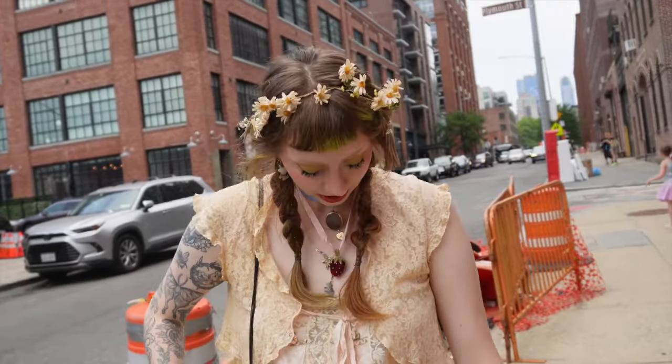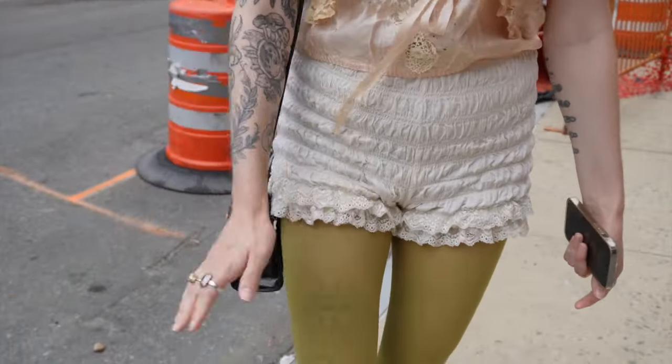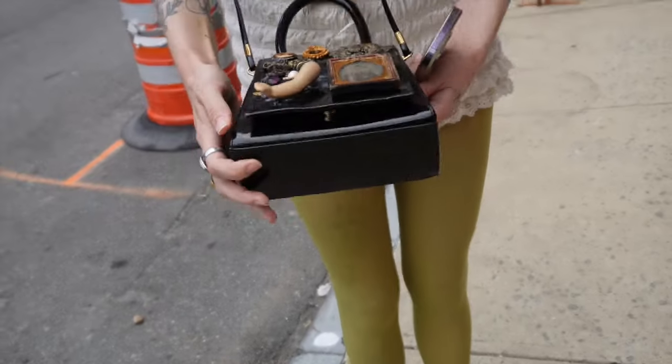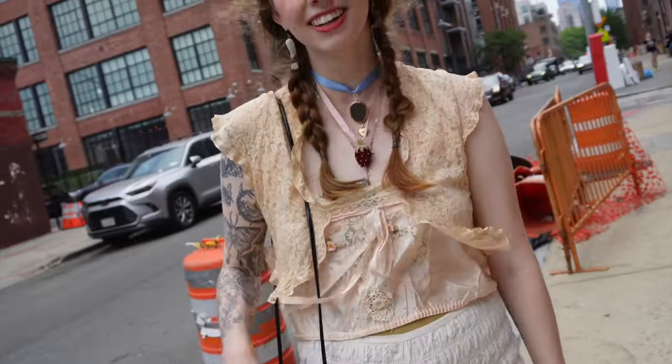Sure, I'm wearing a turn of the century, like 20s corset cover with a vintage little lace bolero, some Free People shorts, chartreuse tights, and some Clark Mary Janes. And I actually made my bag. Oh wow, it looks super antique, yeah? And talk to me about the neck.